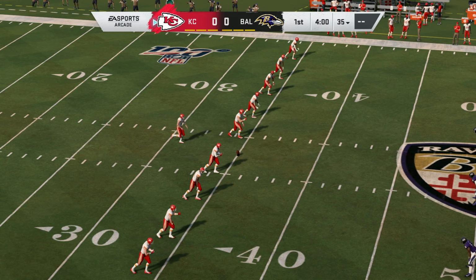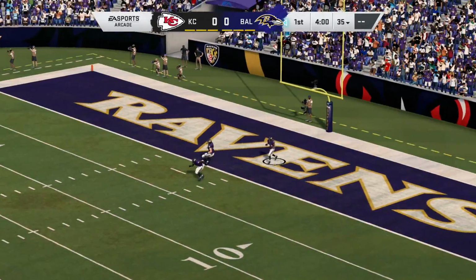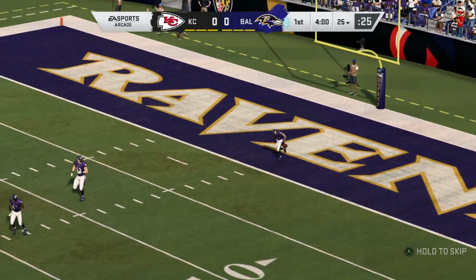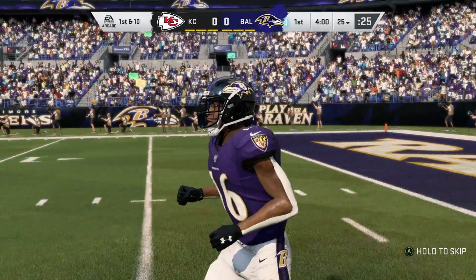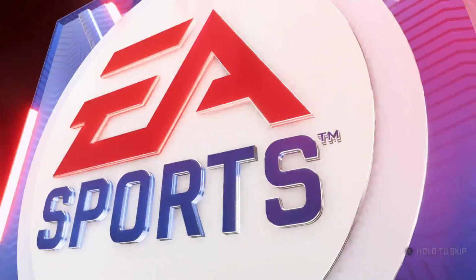Here's the kicker, Harrison Butker, ready to get this one started. And off we go from M&T Bank Stadium. This fielded a few yards into the end zone, and no run back here. This will be a touchback, and it comes out to the 25-yard line.